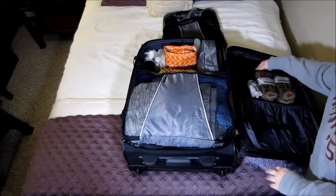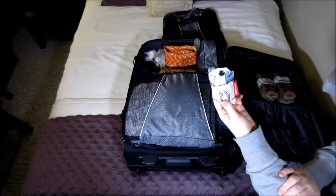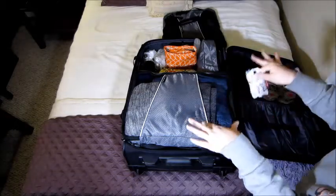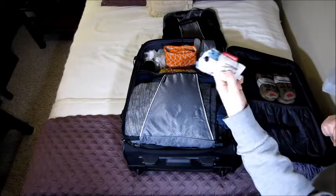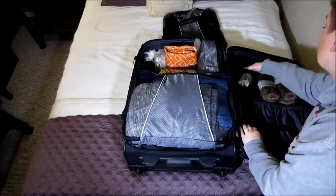So the things I have over here, the first item is this laundry bag, and I got this at the Container Store many years ago. I'm going to take all of my clothes that are dirty and put them in this bag when I travel back to North Dakota. So this is just a good reminder as to what I need to put in my dirty clothes hamper when I get back. So that's just going to go right in here.